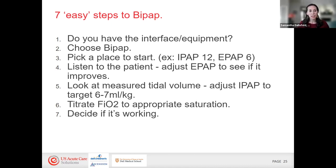If they don't have good aeration on the settings, or if we're on a lot of FiO2, I'll increase their EPAP or their PEEP to see if I can improve their aeration or decrease their FiO2. And then you can look at the measured tidal volume on your circuit. Now, you need a good seal in order to reliably look at your tidal volume, but I usually adjust my IPAP or my delta P to target 6 to 7 mLs per kilo for these patients. And then obviously titrating your FiO2 to your appropriate saturation, that's the easy part. And then you have to decide if it's working. So I think of somewhere around 18/8 being pretty decent BiPAP settings. And if I've given them really 30 minutes to max an hour without improvement, or the blood gas is looking like they're not ventilating adequately, it may be time to intubate them.